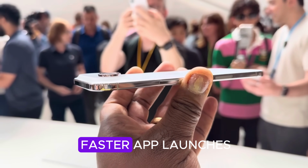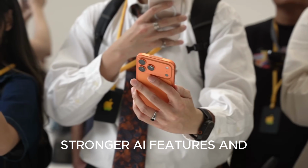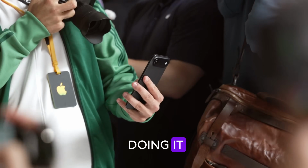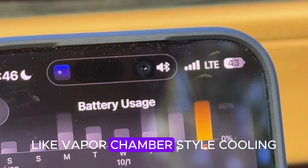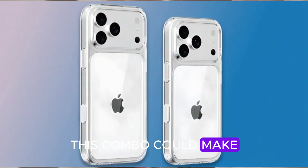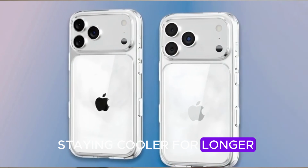So you could see faster app launches, better console-level gaming performance, stronger AI features, and smoother multitasking while using less power doing it. And if Apple also continues improving internal cooling, like vapor chamber-style cooling that keeps coming up in pro-level rumors, this combo could make the iPhone 18 Pro Max feel insanely fast while staying cooler for longer.